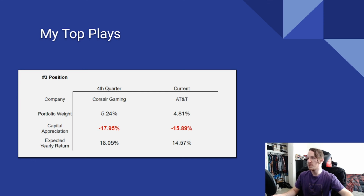I've upped it even more since then, but at the end of the quarter it was 4.81%. Capital appreciation, I was actually down 15 to 16% on the stock, and I had an expected return of 14.5%, which includes the spin-off expectations.